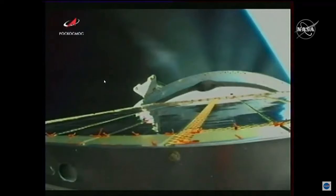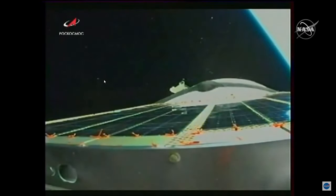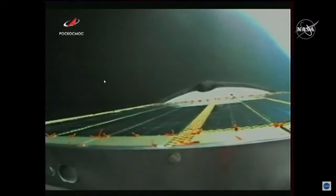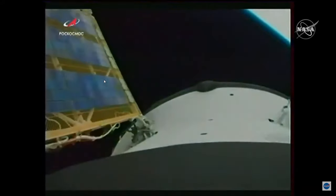Soon there will be a shutdown. Yeah, there's a shutdown. And the separation. And we have third stage shutdown. And separation. So beautiful separation, right? Next event will be the deployment of the Progress's solar arrays and navigational antennas. As you can see, and you see that function now in work.